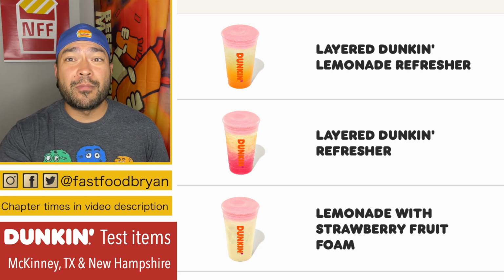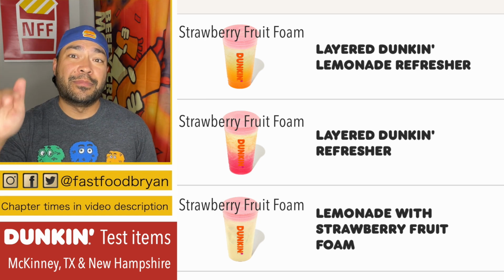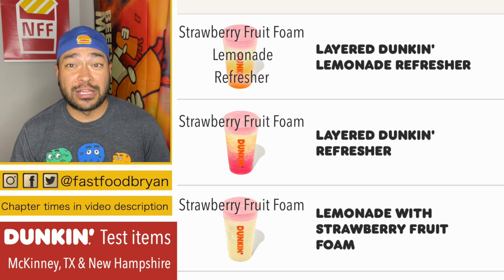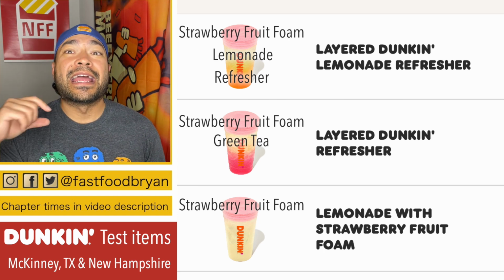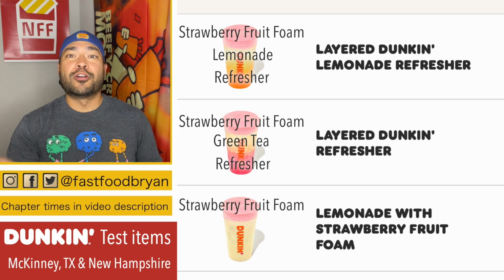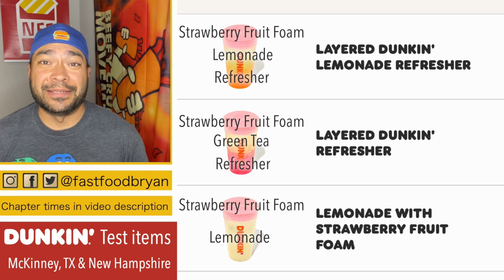They've all got this strawberry fruit foam on top. That's the top layer on each of them. Then the layered Dunkin' lemonade refresher has lemonade in the middle and whatever refresher flavor you want on the bottom. Then this middle one, the layered Dunkin' refresher, has green tea in the middle and, again, whatever refresher flavor you want on the bottom. Then that third one, the lemonade with strawberry fruit foam, is just that, just the fruit foam on top of the lemonade.